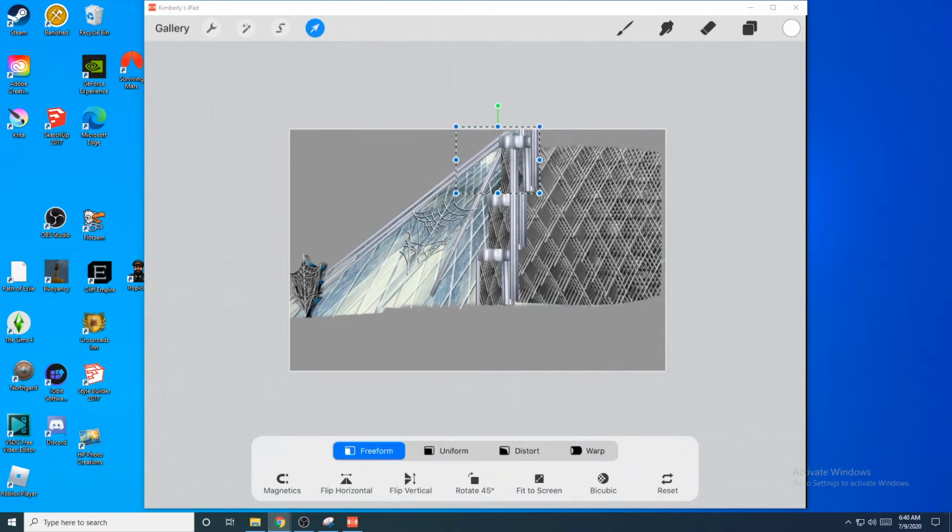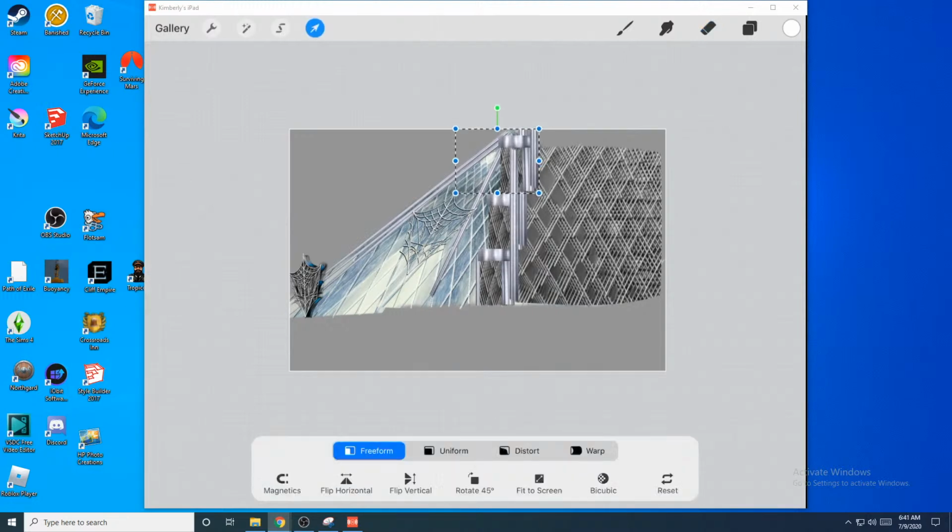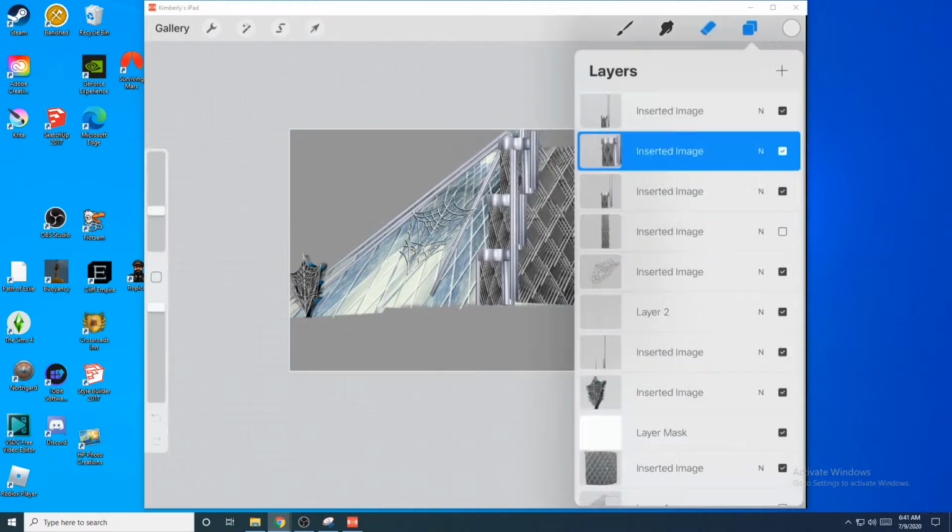Trying to figure out what this one is right here. Let's see if I can bring it in front of that bar. Is it that? Okay, that one's the small one. We don't really need that one. I don't see any changes happening with this one. I can get rid of that layer. Oops. Yeah, that's fine.